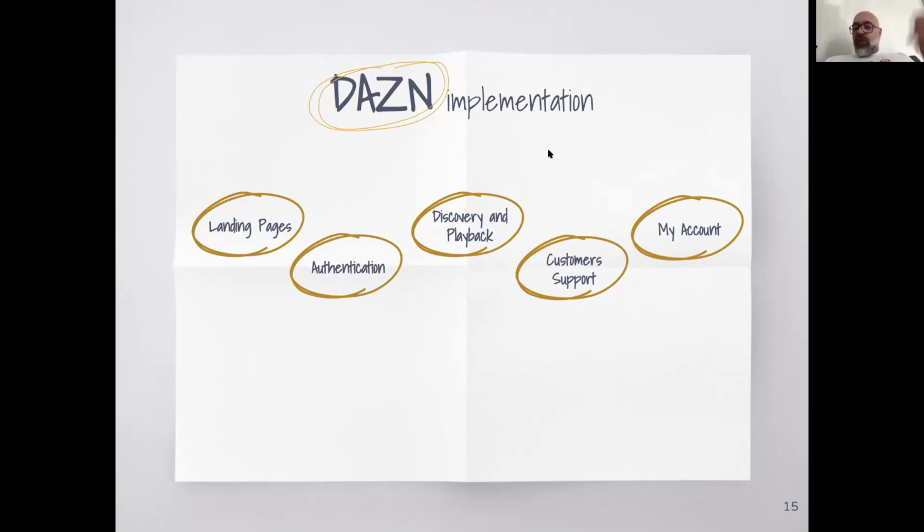Then we have customer support and my account. Every single box that you see here is a micro-frontend for us. And we needed something to orchestrate everything. How can we migrate from landing page to authentication? What we created is a tiny layer called Bootstrap that is available for the entire user session on any device that we use in this architecture.